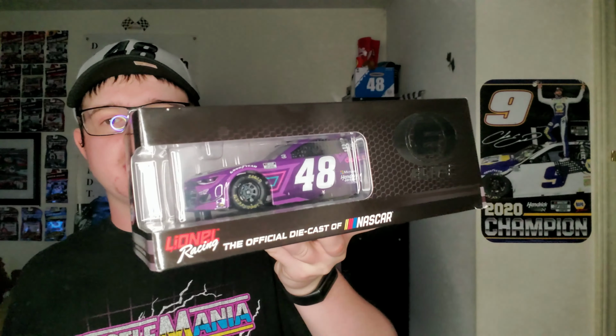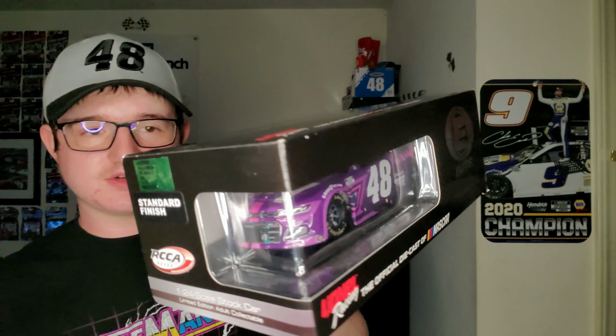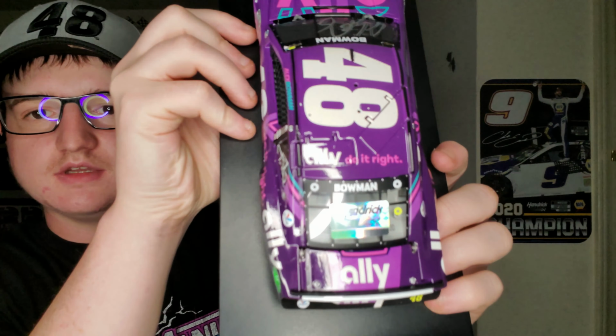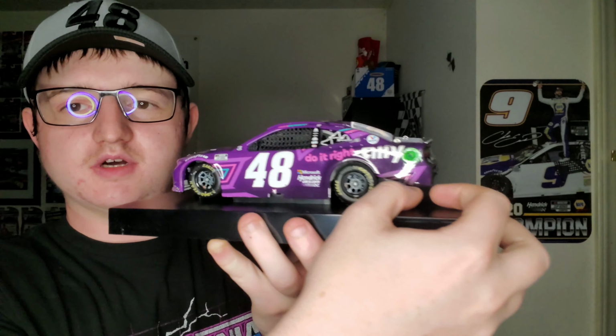This is the Alex Bowman Dover win Elite, when Hendrick went 1, 2, 3, and 4. I was so happy I got this car. Also, this diecast is autographed as well. As you see, the autograph on the Elite, and it's got the Hendrick sticker on it. Really cool diecast. Happy I finally got it, and I love how it's got the bent left rear fender on it. I'm just happy I got his Dover win.